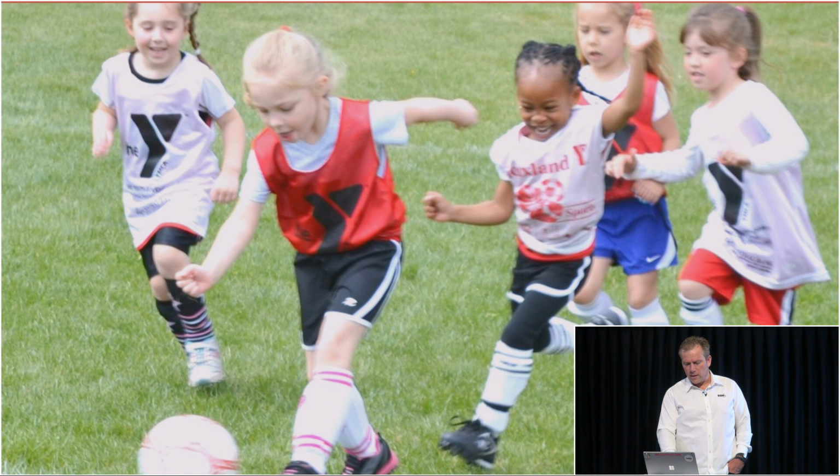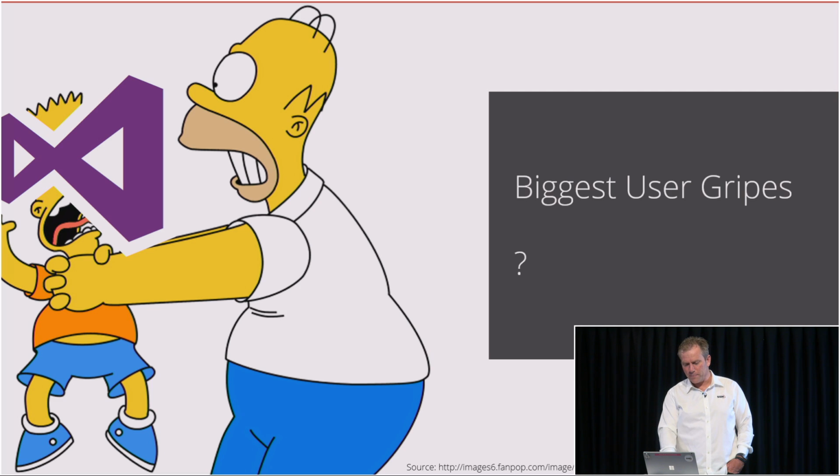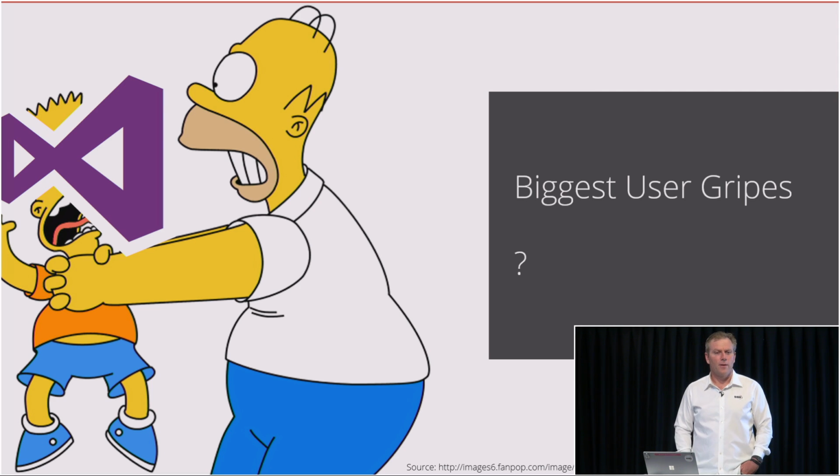All right, okay. So let's go through. I've divided this talk up into a few sections tonight. But the first section, let's talk about the biggest gripes, because I'm always interested to know, does the new version fix the biggest things people are whinging about? Here are the biggest user gripes. And where do you think I got them from? User voice. Excellent.